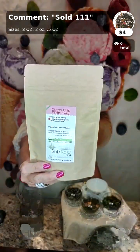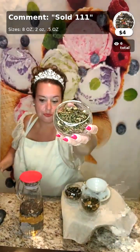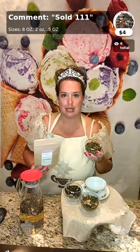All right, last but never least is our chocolate chip white cake. This is a tea that we did introduce earlier this year, a couple months ago. And this is what white tea looks like. I was just recently talking to someone who had never even heard of white tea. There are a lot of teas that this young lady probably hasn't heard of, but that doesn't mean they're any less. She just hadn't heard of it.